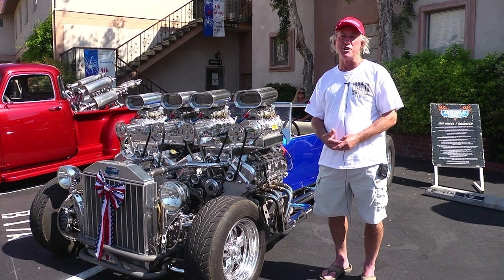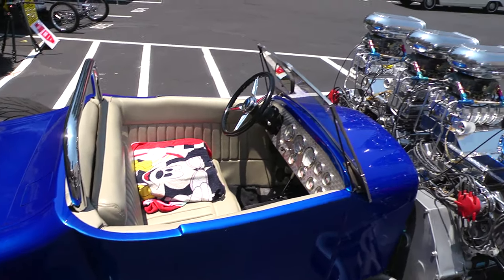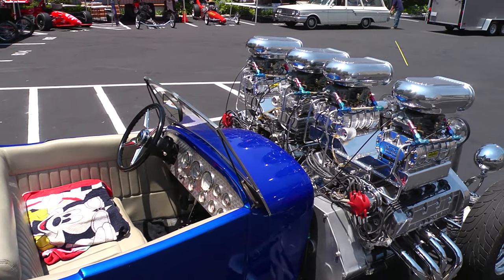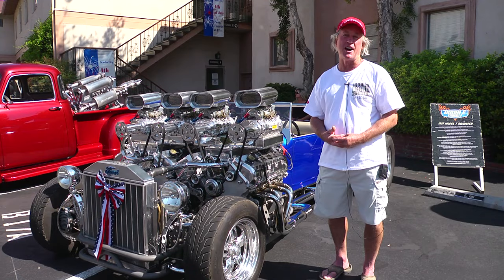Instead of putting one supercharger on each engine, I put four. We're looking at about 1,200 horsepower, which we haven't really figured out yet because I'm too damn scared to put my foot in it.